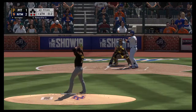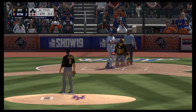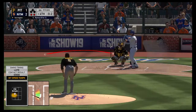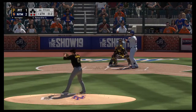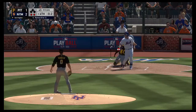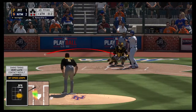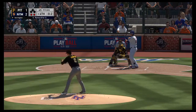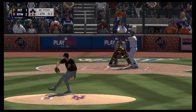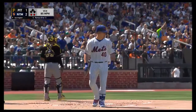Another 0-2 home. Hit in the air down the right field line, but this is going to wind up a foul ball. Count remains at 0-2. Here comes another 0-2. Got him swinging, and that will end the inning.